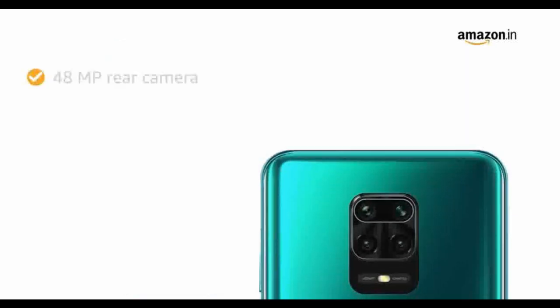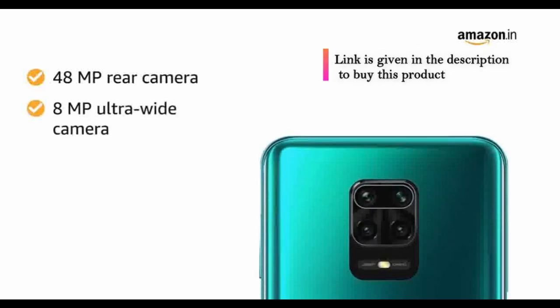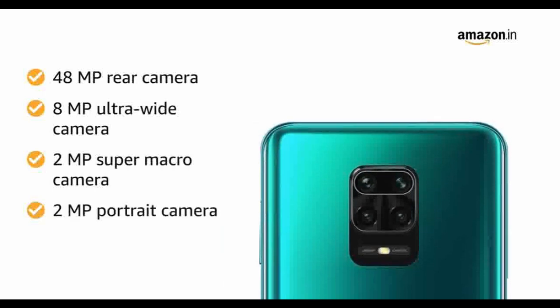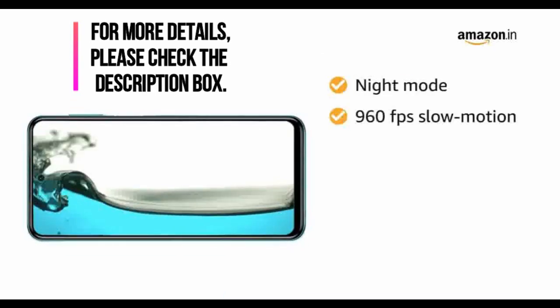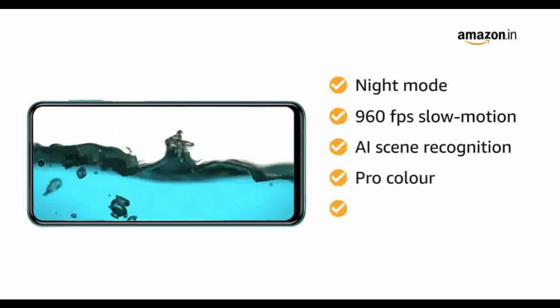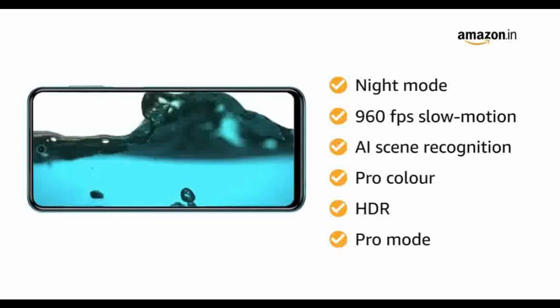The smartphone features 48 megapixels rear camera with 8 megapixels ultra-wide, 2 megapixel super macro, 2 megapixel portrait camera and a 16 megapixel front-facing camera. It also features night mode, 960 FPS slow motion, AI scene recognition, Pro Color, HDR and Pro Mode to let you capture that perfect shot.